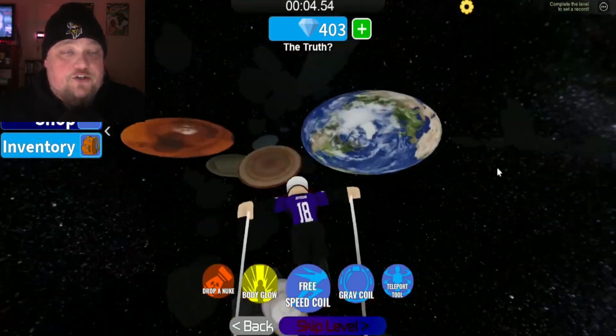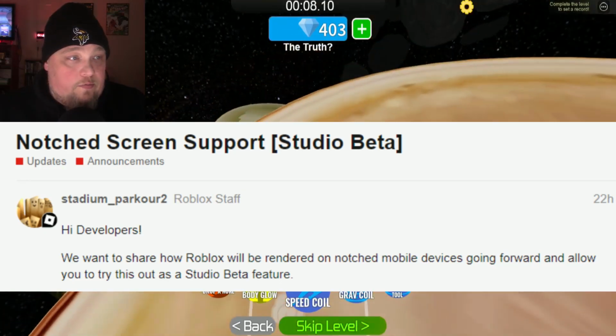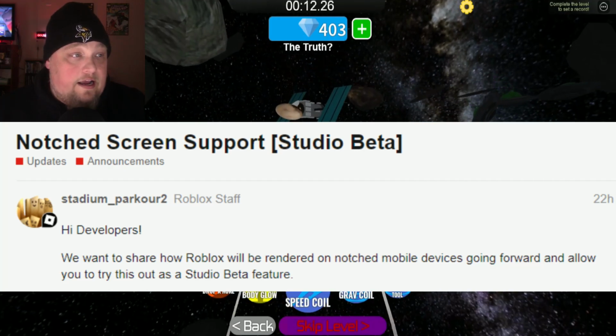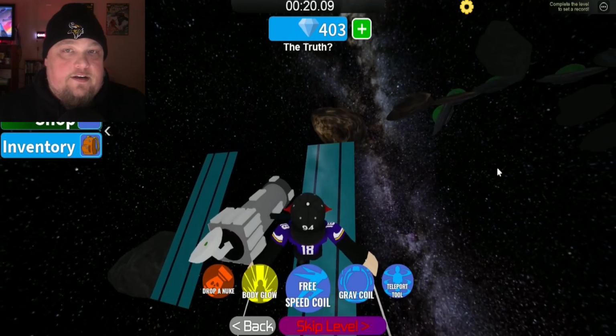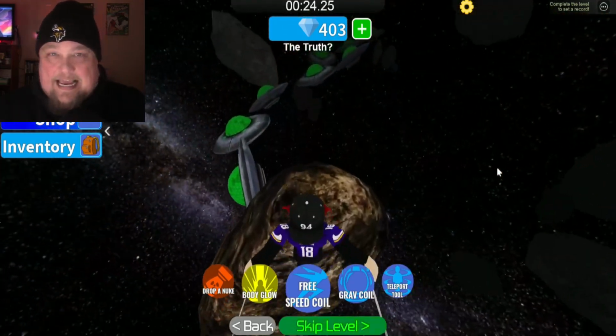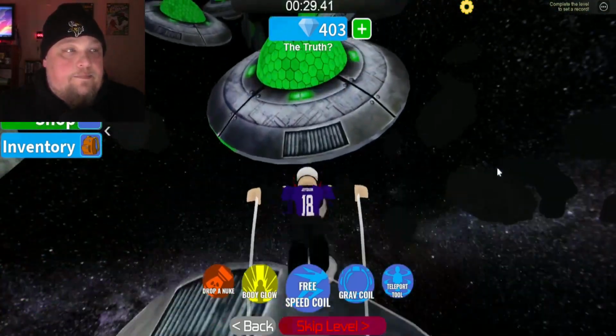So basically, this notch screen support is in beta right now. It's in testing mode. We want to share how Roblox will be rendered on notched mobile devices going forward and allow you to try this out as a studio beta feature. So this is for developers creating games to be able to try this feature out. It's not going to happen on gamers' phones yet. I didn't want to get everybody all hyped up for that, but this is something they're testing right now.